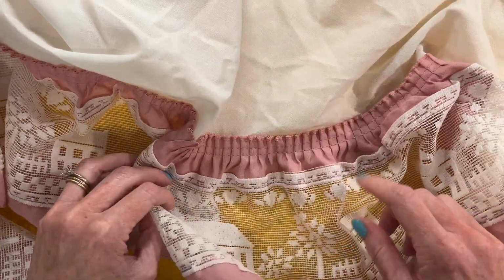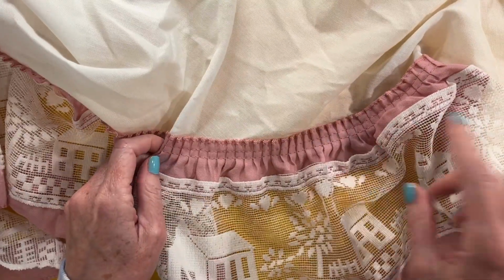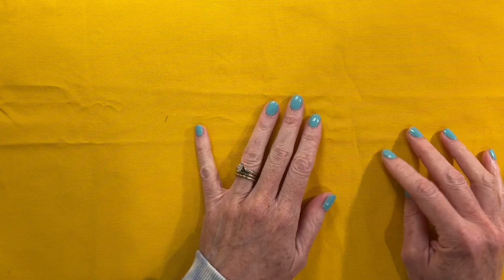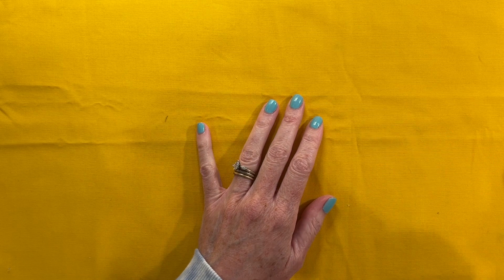My daughter was like, we can hang the rest of them with the pink. I was like, I don't know. I like them, but I don't know if I want country curtains back in my house. I do love the look though. I think the 80s were amazing in many ways.